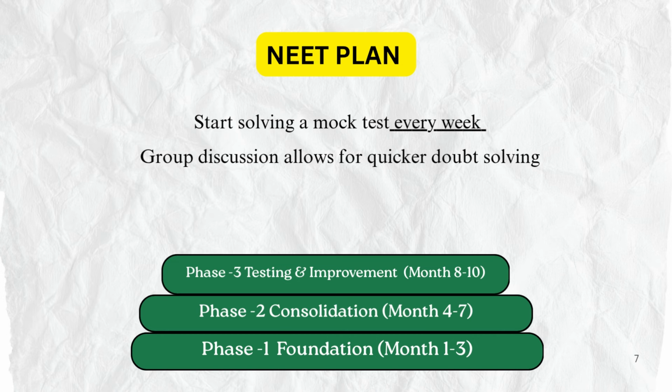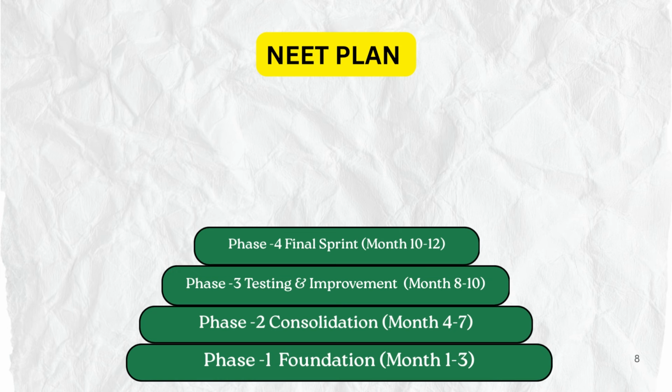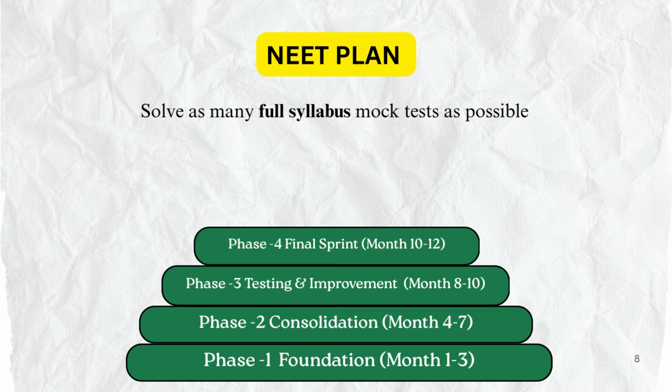And phase 4, that is the final sprint for the last 2 months. Daily you have to do one full syllabus mock test, very important, so that you know how to manage your time, how to manage your stress levels, how to manage a lot of questions in little time, right? Revise your handmade notes and NCERT only, do not read anything new.